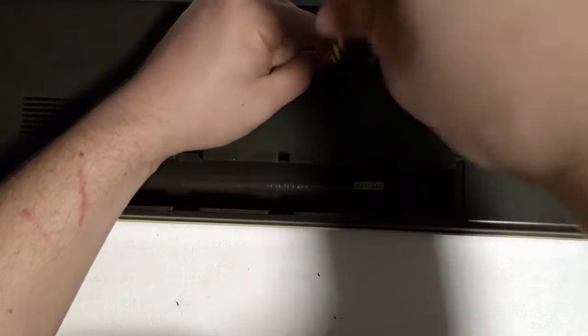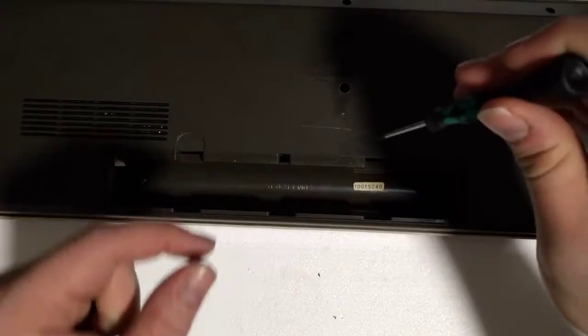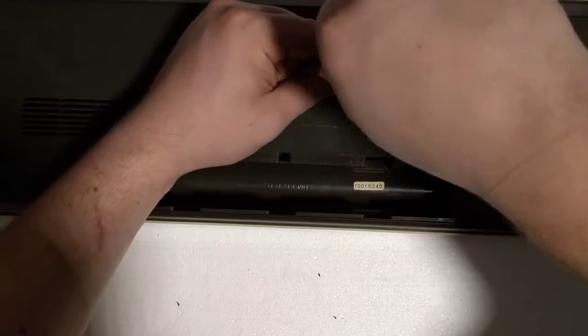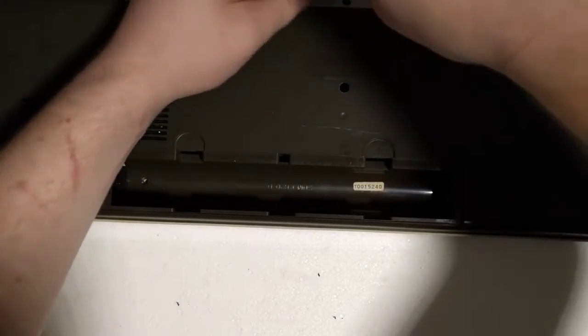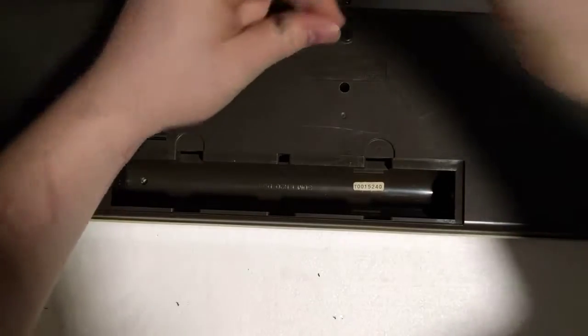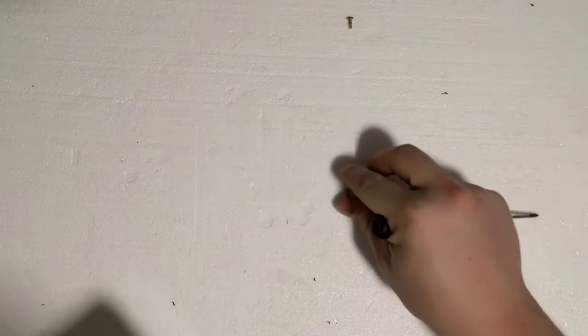And this is interesting. My screwdriver won't fit in that hole. I need another screwdriver. Let's try this one. It's probably too small. There we go. Okay. 2 screws. 2 screws recovered.